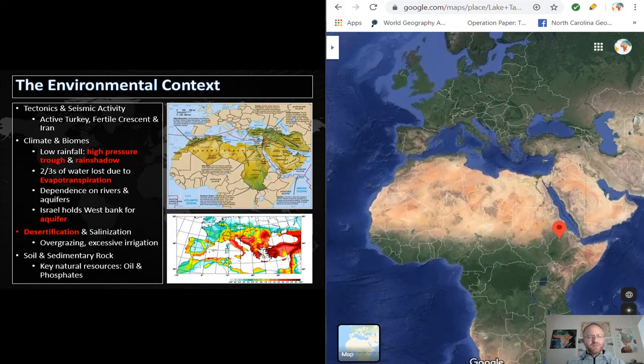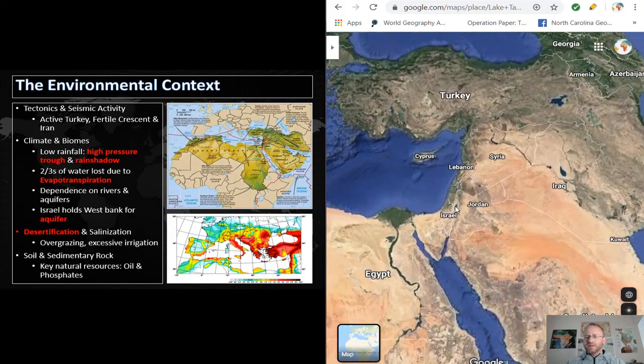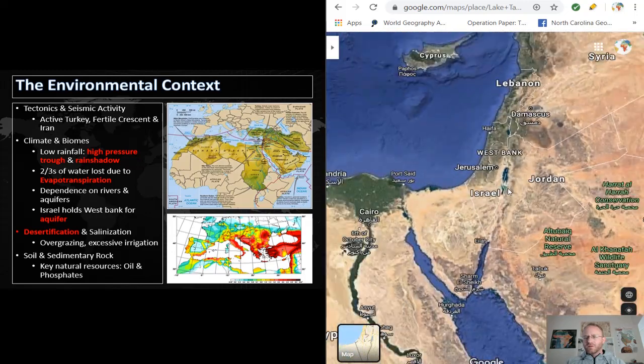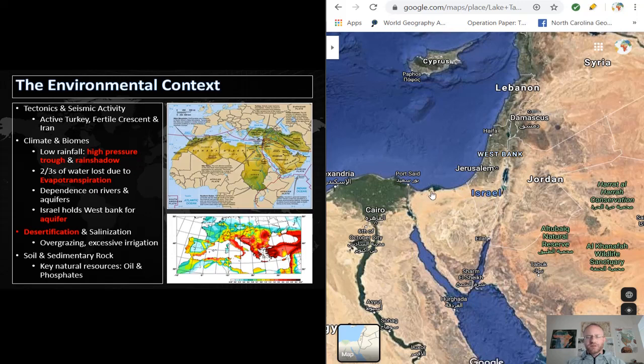Now, on a side note, many people ask why a location like the West Bank in Palestine is so important to someone like Israel. While this area is an important location because of its proximity to markets, let's zoom in over here so you can get a better view of this. Here's the West Bank. This is the Gaza Strip. Why is this particular area so important to Israel? The West Bank has an important aquifer that is used by Israel to feed its population. Currently, Israel possesses this aquifer and does not allow Palestine to control its own water resources.